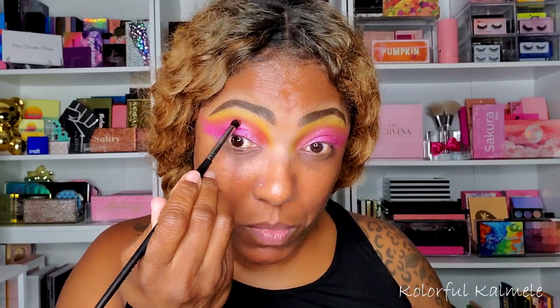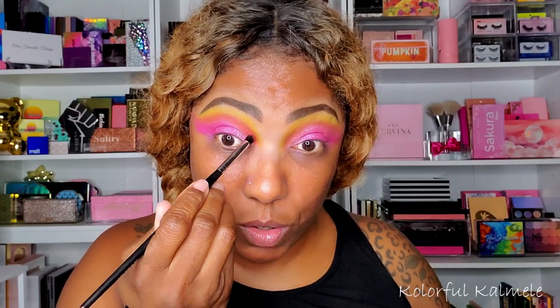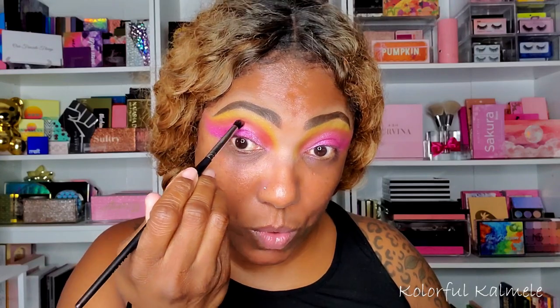And now I'm just going to take a smaller pencil type brush, grab a little bit more of that orangey shade and just, that was a lot. But just blend out that crease a little bit more with that orange. I really like that orangey shade. Very pretty.